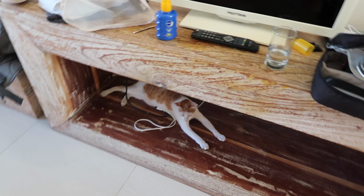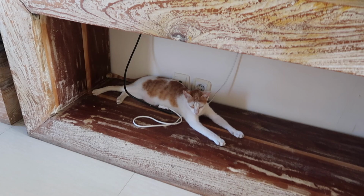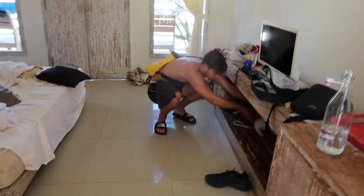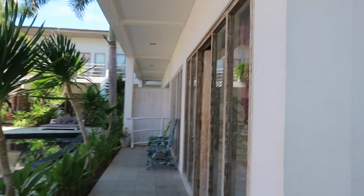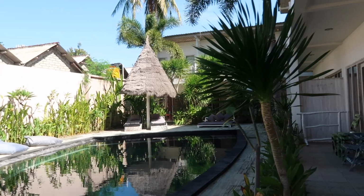There's a cat in our room. This cat is called Spot, so we've been cuddling it all day. It's the cutest little cat. Come on, let's go. You've got to leave as well, or you won't come. All the rooms look like that. It's got a beautiful pool. For £12 a night each.